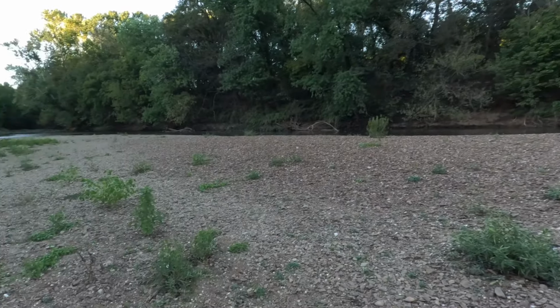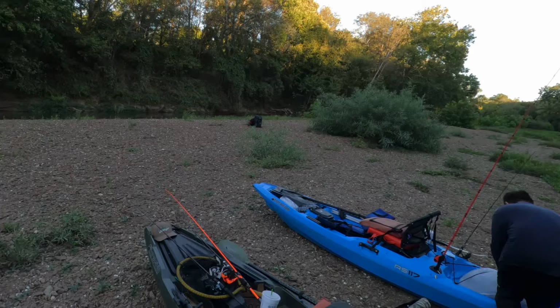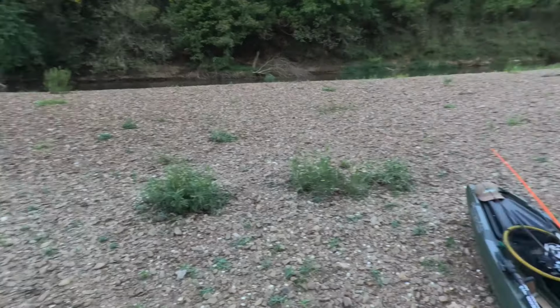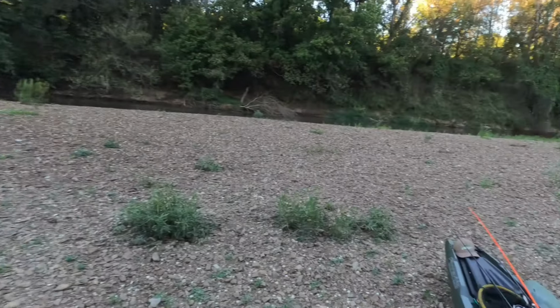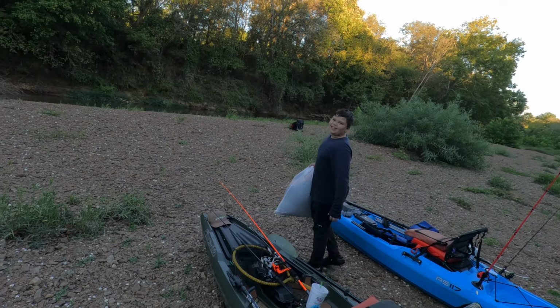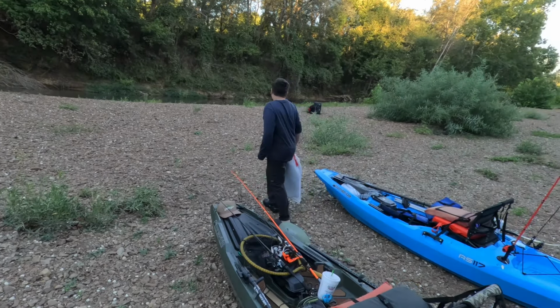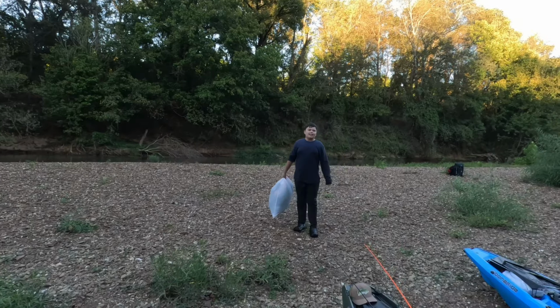Got a beautiful spot, this beach. We're gonna camp out right here, me and Georgie. And it's gonna be awesome. We're looking forward to it. We're gonna get some firewood, get prepared. Georgie, you excited? Yes, sir. Georgie already caught three fish and I haven't caught none. I only got bit.